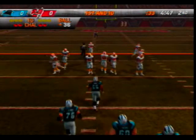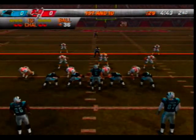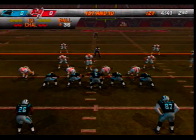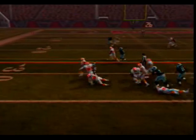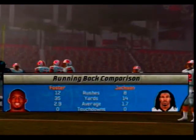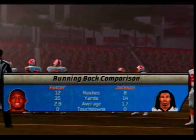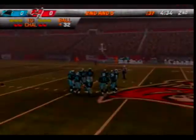First and 10. Ball on the 36-yard line. Number 19 goes in motion. Gets the call. Number 38 is there on the stop at the 32. So after that run, we can see how the two main threats on the ground have fared so far.